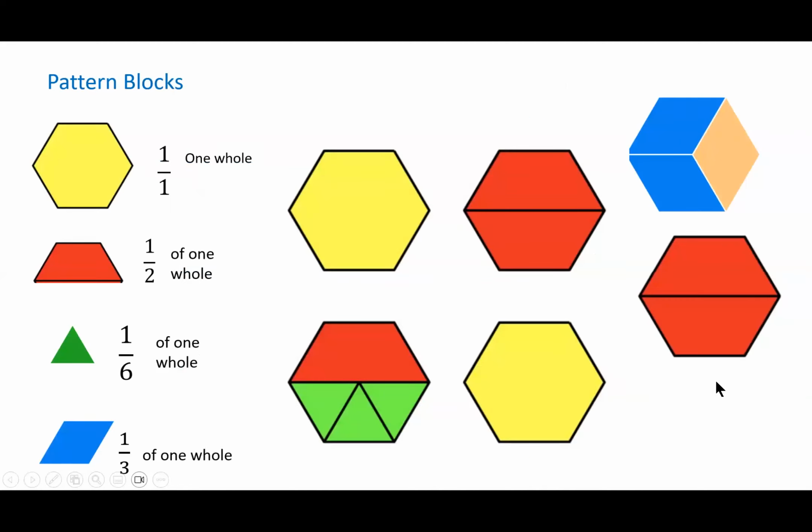And then the pattern blocks. I like using the pattern blocks. Some students struggle with them a little bit, because what you do is you change the whole. And sometimes students can't quite get that. I always use the hexagon as the whole first. So that's 1 whole. And then the trapezoid is 1/2 of a whole. The rhombus 1/3, and the triangle 1/6. And we've all used pattern blocks. If you haven't got them, I'm sure the primary grades have them.